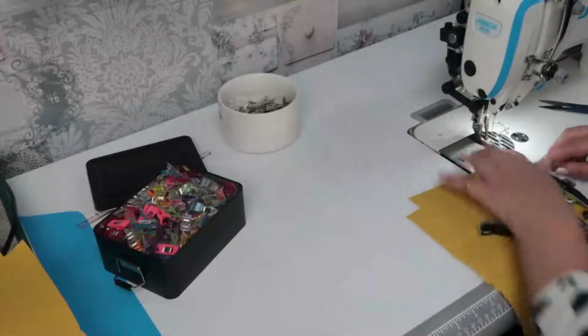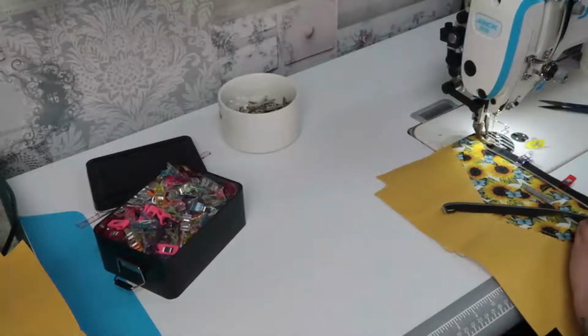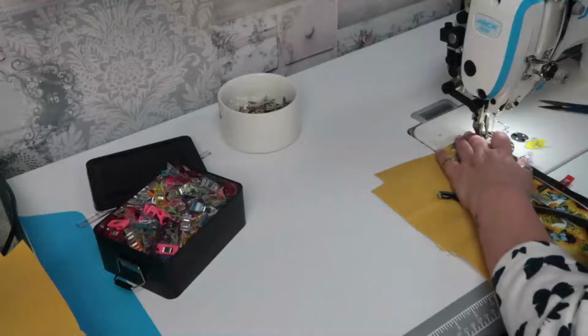And just use a long basting stitch to do that. So I'm just going to line the start of my zip up with that first mark that I made, and it lines up exactly with the end on the other side.